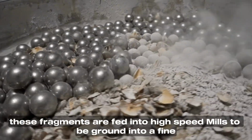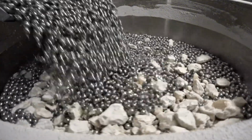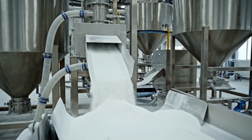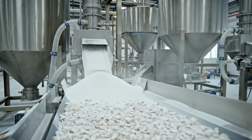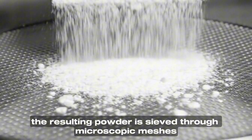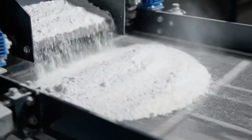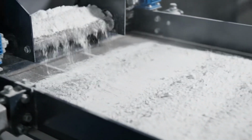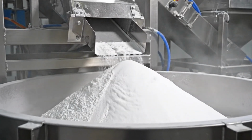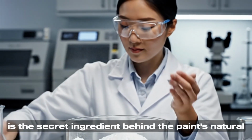These fragments are fed into high-speed mills to be ground into a fine, crystalline powder. The resulting powder is sieved through microscopic meshes to ensure a perfectly uniform grain size. This calcium carbonate dust is the secret ingredient behind the paint's natural and brilliant white glow.